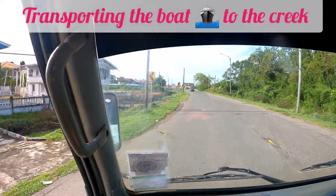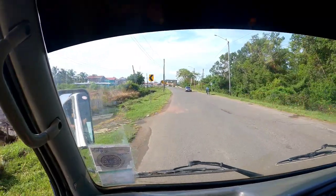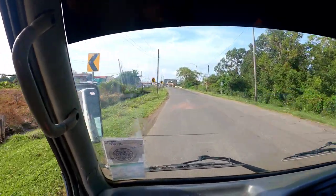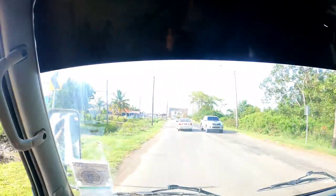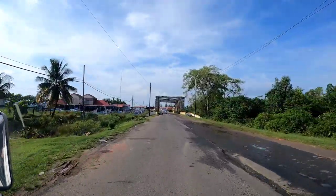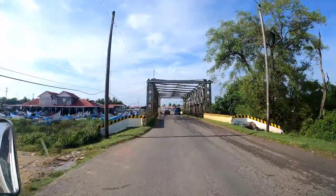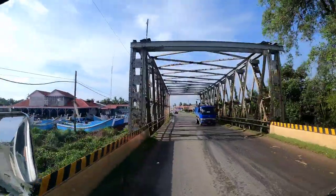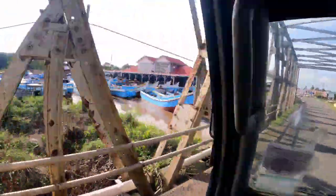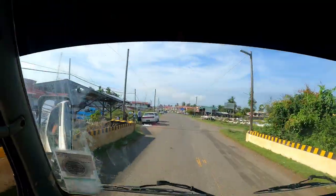Where you going, boy? So, we're headed to the creek there. Everybody's at the back there with the boat. Taking it over the next time.